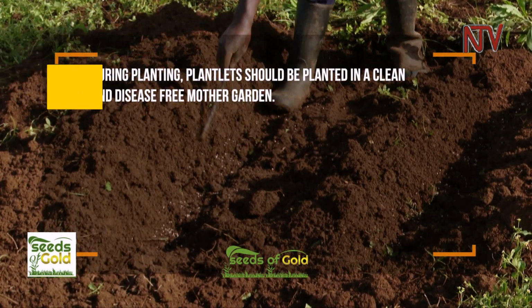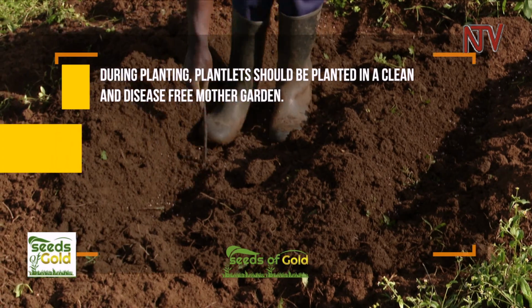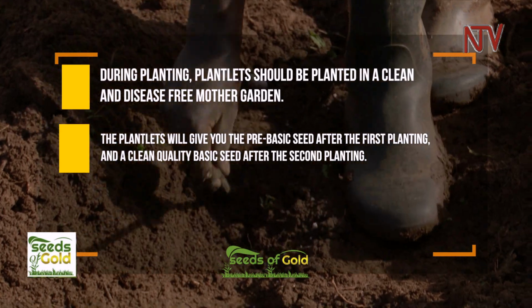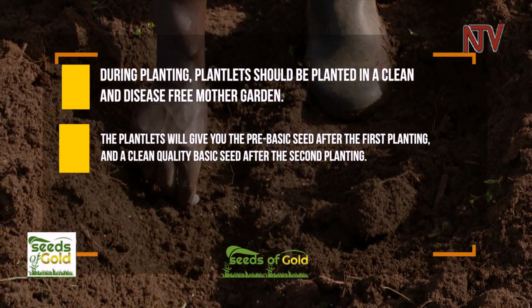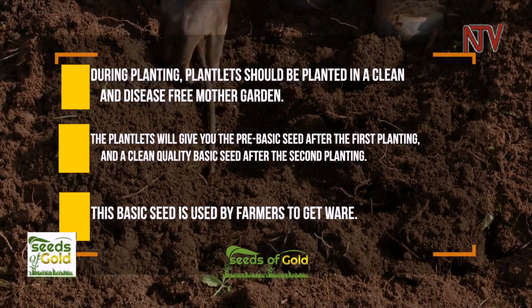During planting, plantlets should be planted in a clean and disease-free mother garden. The plantlets will give you the pre-basic seed after the first planting and a clean quality basic seed after the second planting. This basic seed is used by farmers to get ware potatoes.